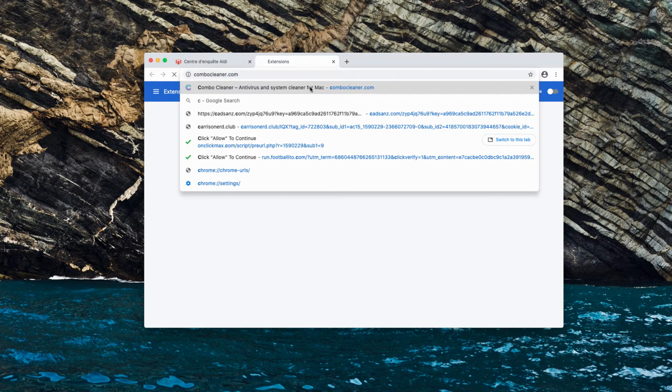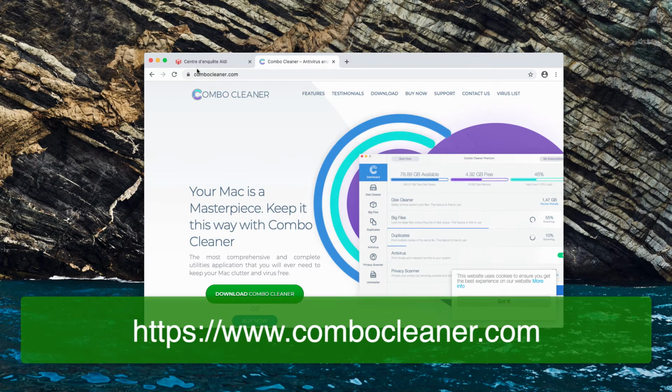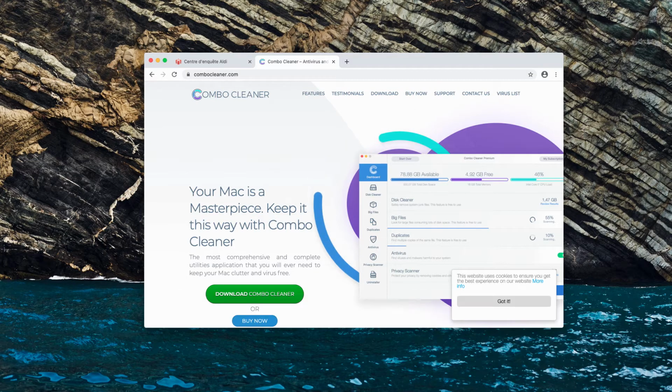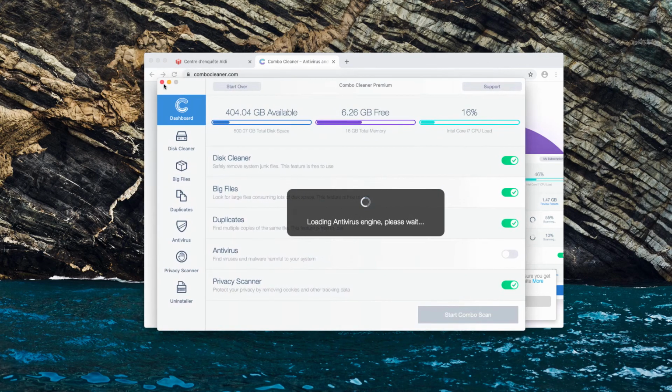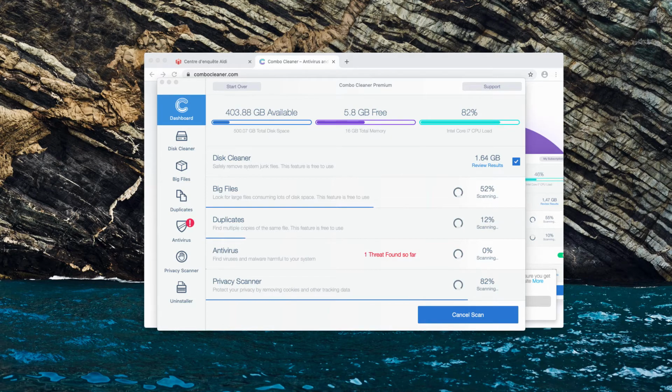I also suggest scanning your Mac and its safety with Combo Cleaner Antivirus for Mac. Get it on this site, combocleaner.com. Download the application and start scanning your Mac computer with it by clicking on the Start Combo Scan button. This software, Combo Cleaner Antivirus, works very well at detecting malware, so at the end of scan you will see the report with the location of each found threat.